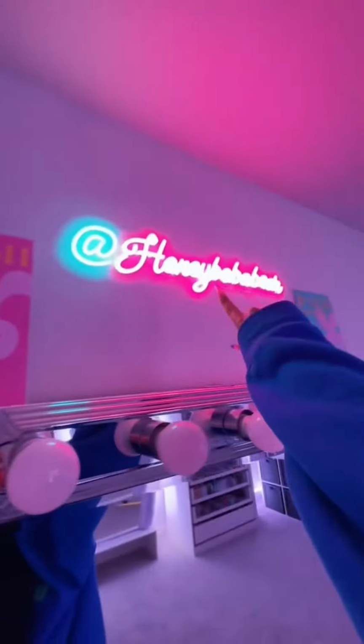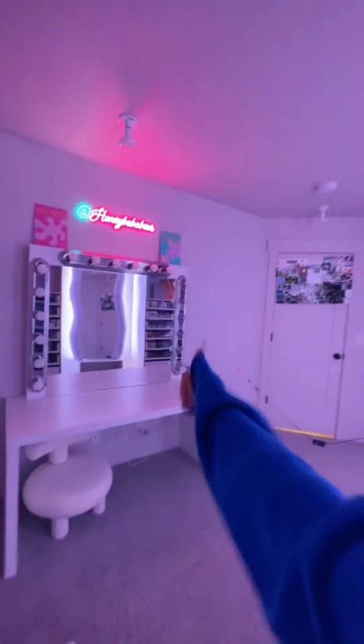This neon sign my brother gave me. It says my name and it's Love Island colors. He did so good. My guest bathroom rugs. I don't know. I really need to put stuff in here. It's so empty. Next, my entire bathroom, especially the closet. I just love being in here. It's kind of messy though.